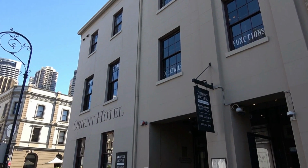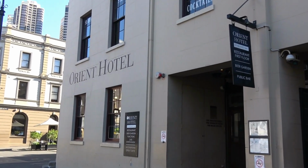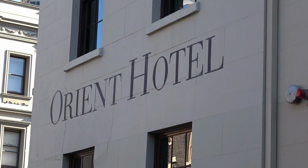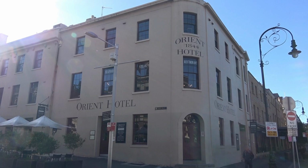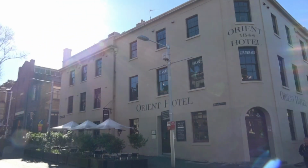So here we are at the Orient Hotel, and you've more than likely stumbled over this place or stumbled out of it. It's been a popular watering hole for Sydney-siders and visitors since 1844. So the building began life as a butcher shop and butcher's house in 1843. It has a restaurant and serves modern Australian dishes and international favourites.